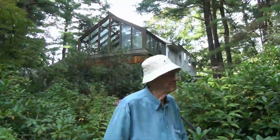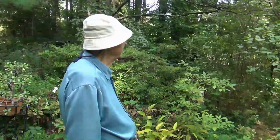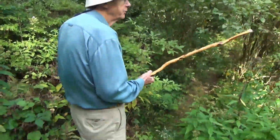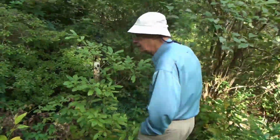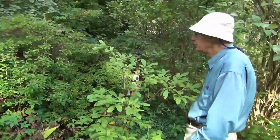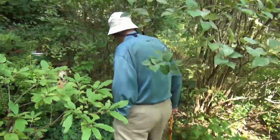Now, one of the characteristics of the Engelmann spruce is that it can tolerate more shade and does better if it has more moisture. Now, from this point, we're going to follow this narrow trail down to the bridge. And on the way, we're going to see a California incense cedar, Calocedrus decurrens. It's also known as an Oregon cedar.